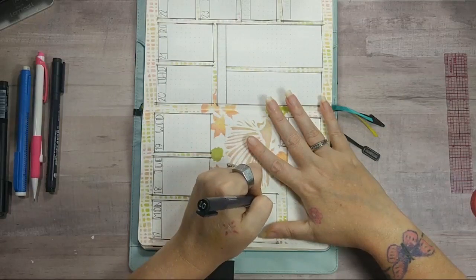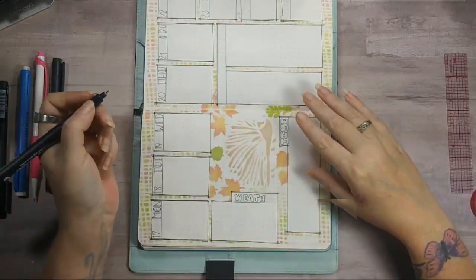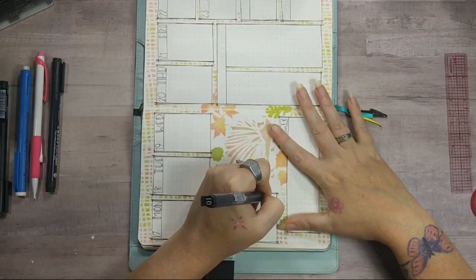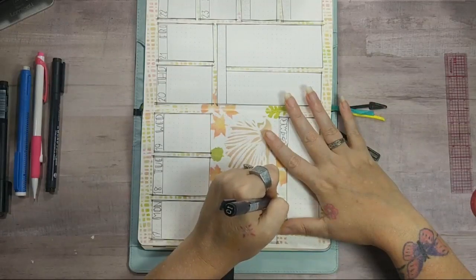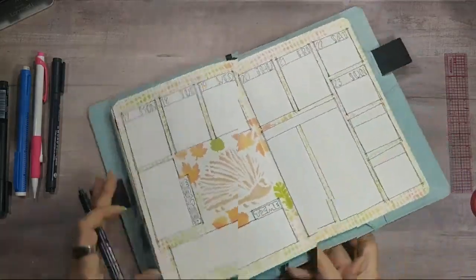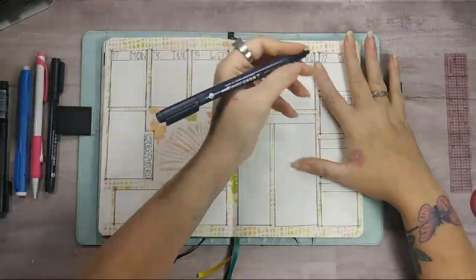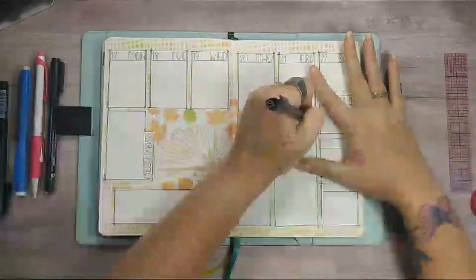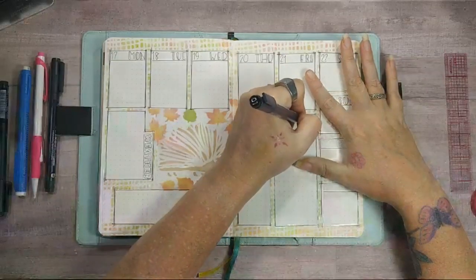Folks going crazy in the background. I went back to my bubble letters this time for this week down here at the bottom. They were having a good old time in the living room here.